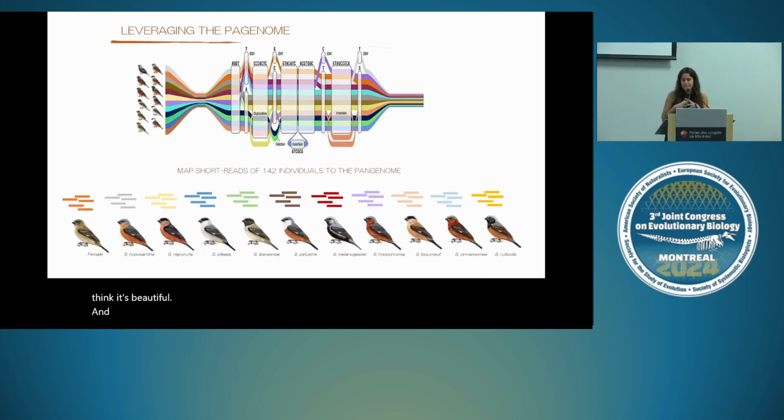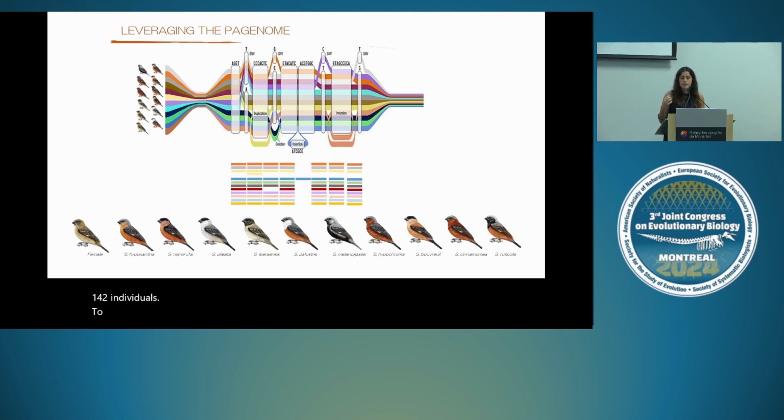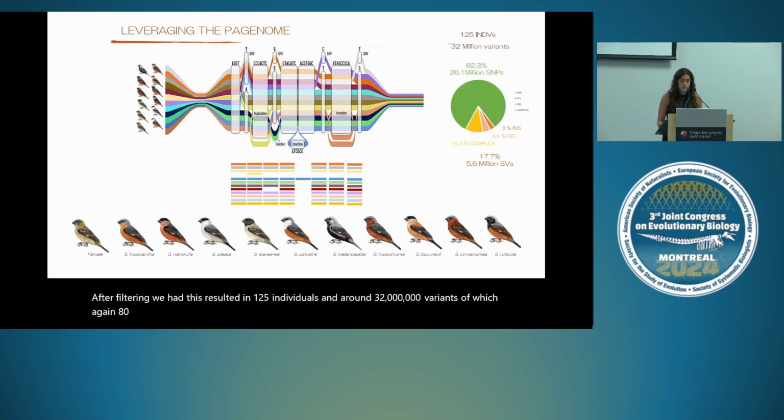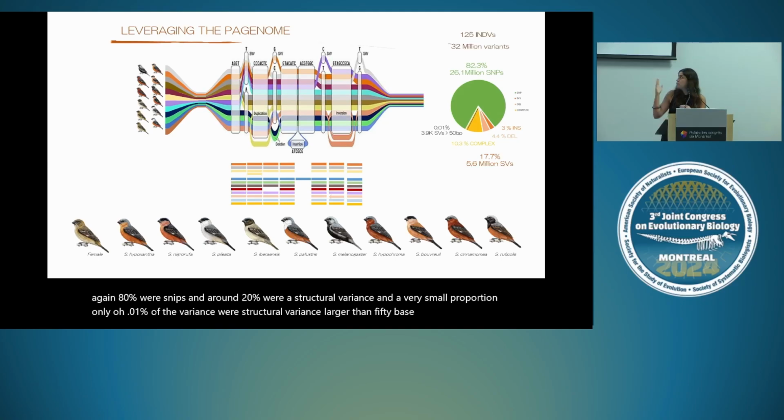And then after generating the pangenome, we leveraged it to map the short read data of 142 individuals to the pangenome. And with that, we were able to recover structural variants among species. After filtering, this resulted in 125 individuals and around 32 million variants, of which, again, 80% were SNPs and around 20% were structural variants. And a very small proportion, only 0.01% of the variants, were structural variants larger than 50 base pairs. I put the black line, but it shouldn't be visible because it's such a small proportion.